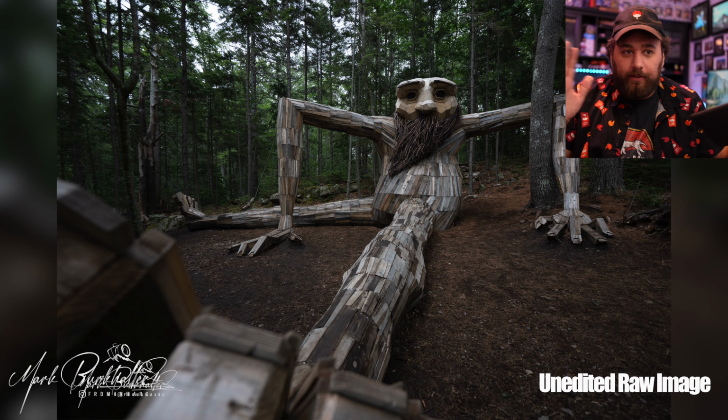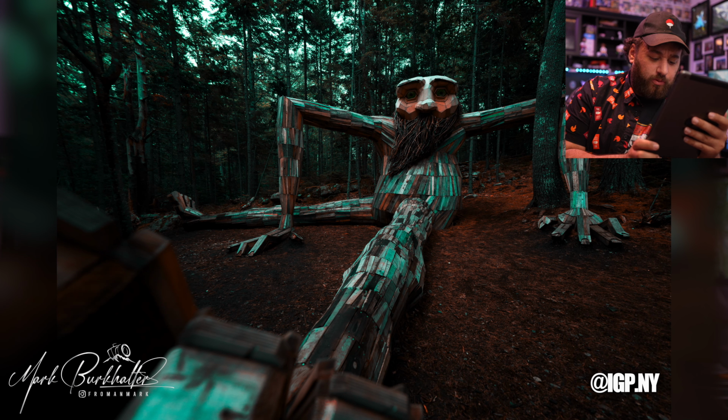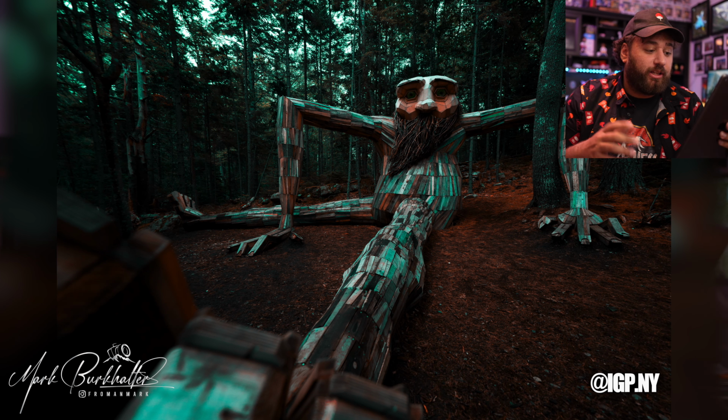Next we have Lawrence, and finally we have Lawrence. So here's Lawrence's before and after, and the colors look cool on this one. It's very different. All the colors just pop on this one. You know, the oranges pop, the blues, the aquas pop and the teals pop. So this is a really cool and different edit.